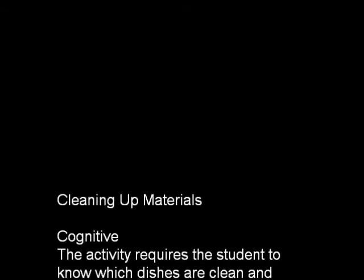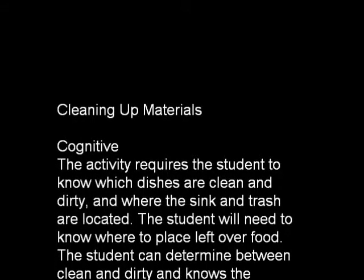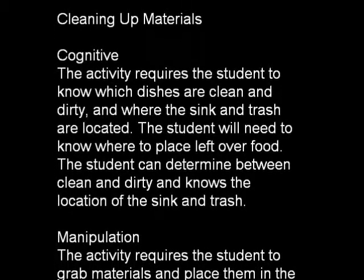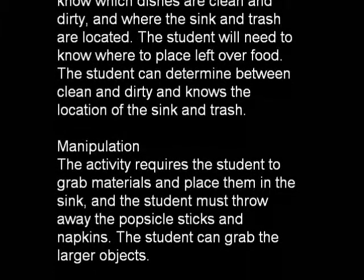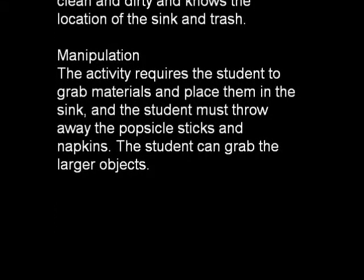Cleaning up materials. The activity requires the student to know which dishes are dirty and clean, and where the sink and trash are located. The student will need to know where to place leftover food. The student can determine between clean and dirty and knows the location of the sink and trash. The activity requires the student to grab materials and place them in the sink, and the student must throw away the popsicle sticks and napkins.